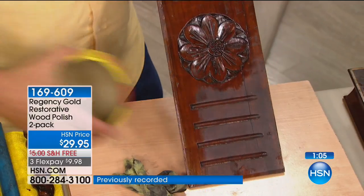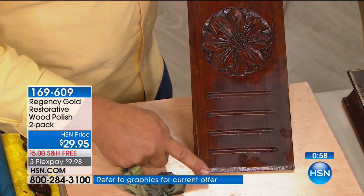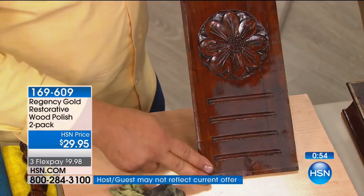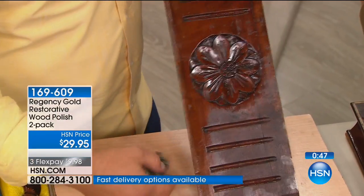Because really, I mean, we've tried everything else, you know, the waxes. If we use those dusting sprays on our furniture, they leave a residue behind. You don't get that with Regency Gold. There's no oily finish. It leaves it dust-free, it leaves it clean, and you'll dust less often because there is no residue left behind.